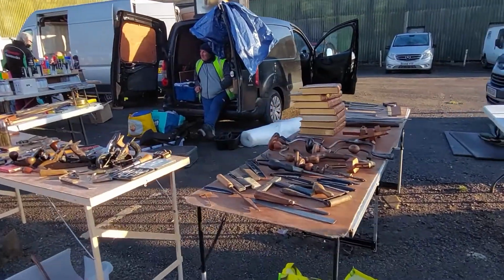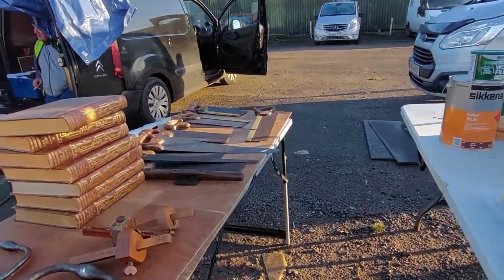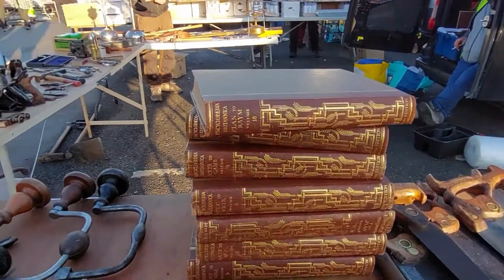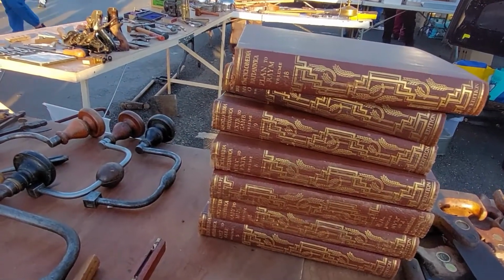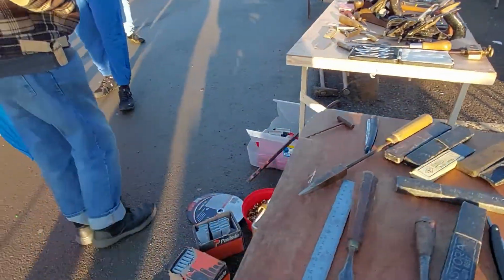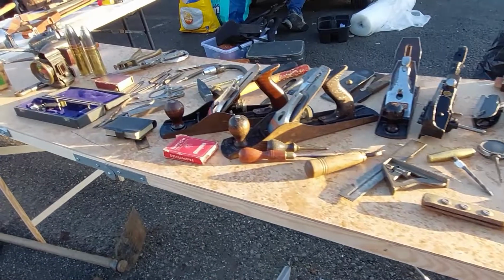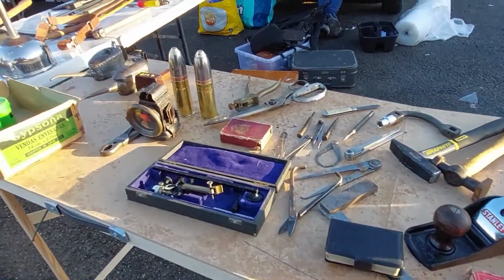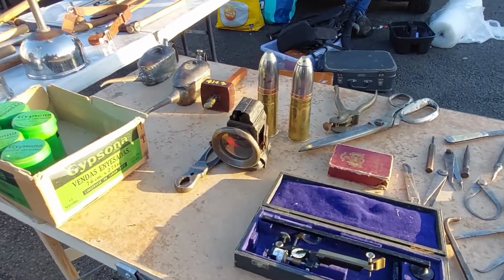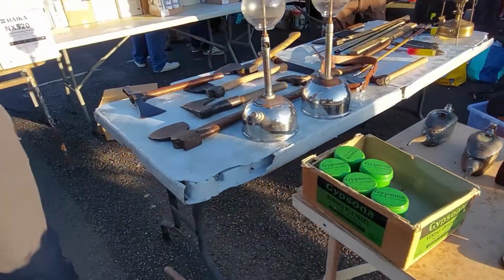It's some paint. Yeah. It's something you don't often see these days. Encyclopedia Britannica. Nice cannon shells there, all right, on your mantelpiece.